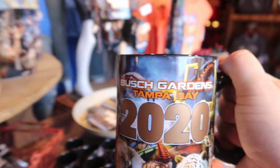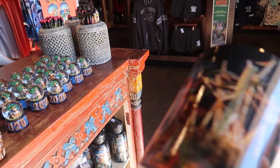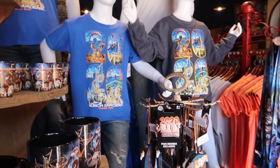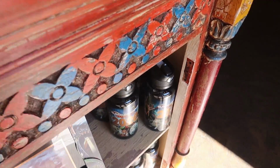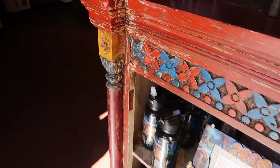This is a hefty cup. $16 for that. Some of their shirts. I like the shirt collection. Allie really likes the female shirt right there. Some cups. These are $15. So kind of cool, actually.